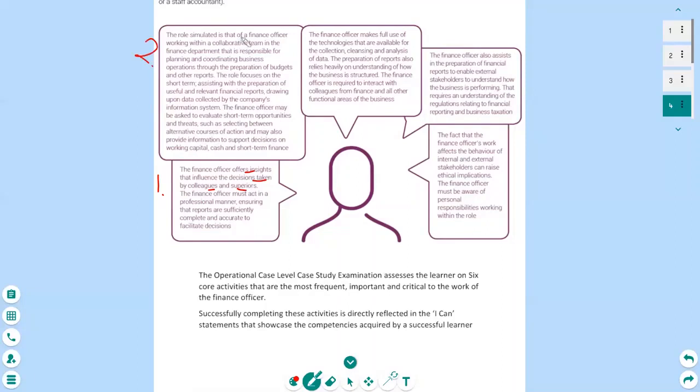Second, the role simulated is that of a finance officer working within a collaborative team in the finance department that is responsible for planning, coordinating business operations through the preparation of budgets and other reports. So what you have to do is focus on the short term and look at preparing financial reports, data reports, how to manage data, how to prepare budgets. So you will be more on the preparation side.